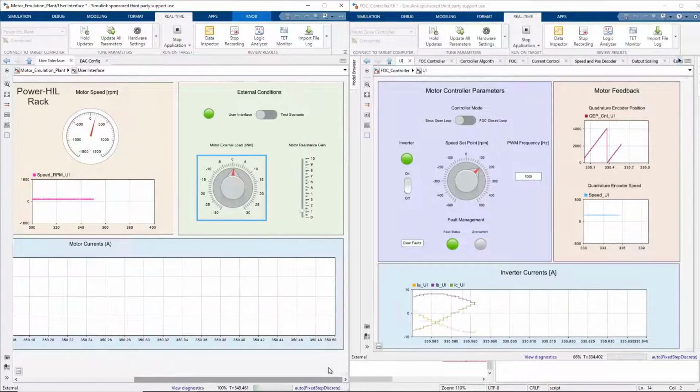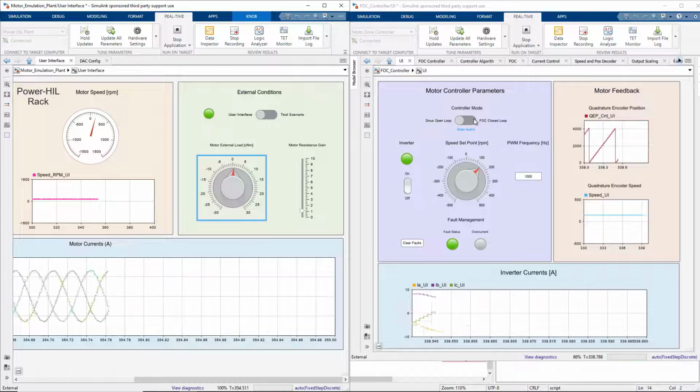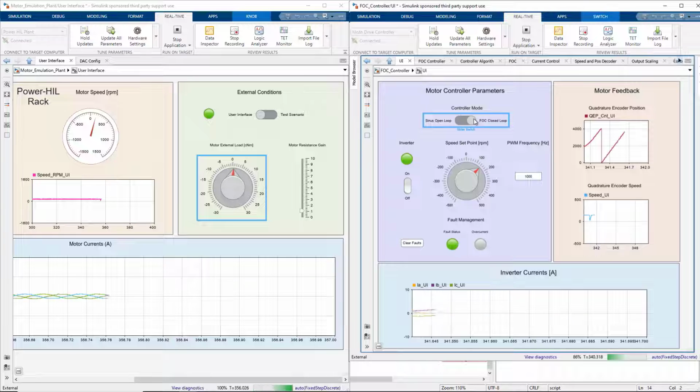Let us now experiment with the external conditions on the motor. Unlike with the physical test bench, we only need a few seconds to make drastic changes to both the controller and the motor in a completely safe environment.